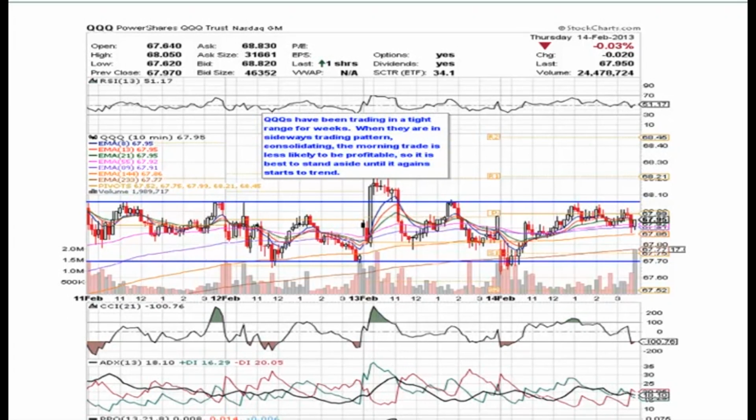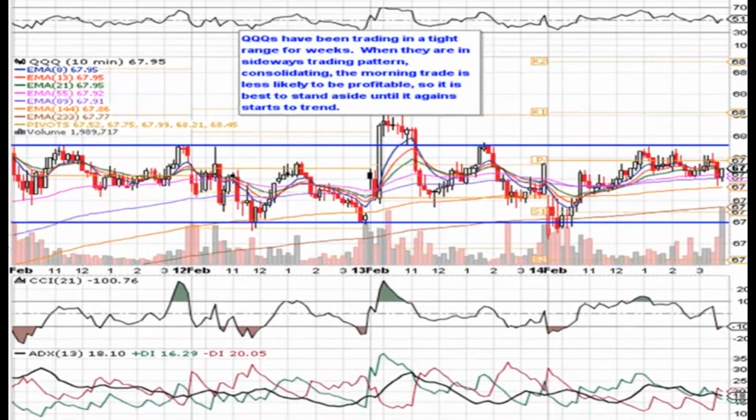30 cents, by the time you pay your fees and based on the number of contracts that you are selecting to purchase, it might be better to just stand aside and wait until the Qs, at least in this time frame, break out of the trading range that they are in, and that there's a little bit more volatility where the price is moving in greater strides up and down.